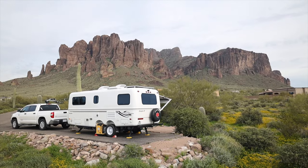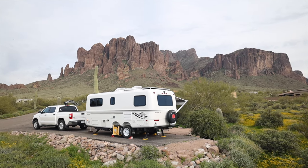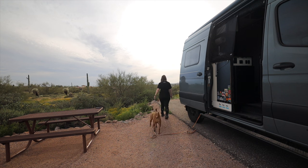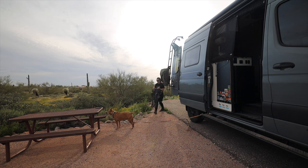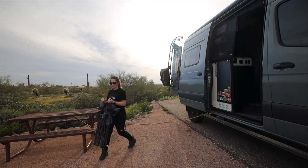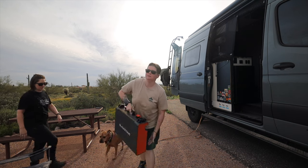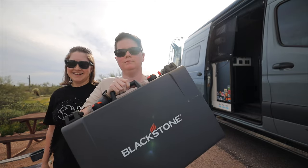One good view right out our door. We are at Lost Dutchman State Park in Arizona, and these are beautiful views. If you guys know, you know.